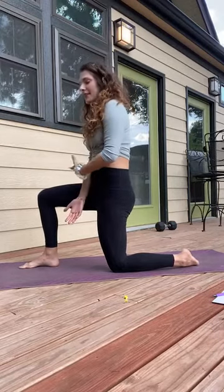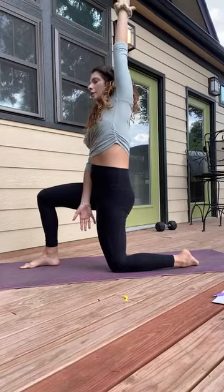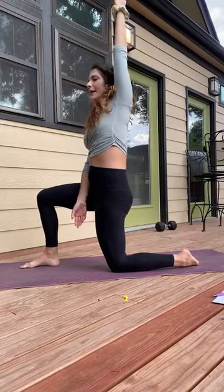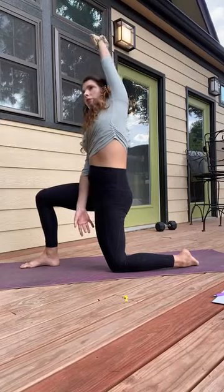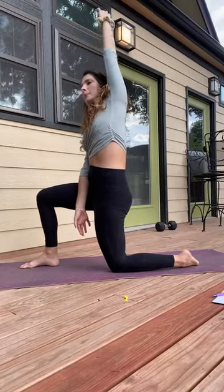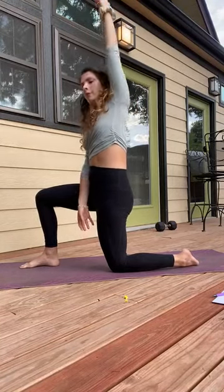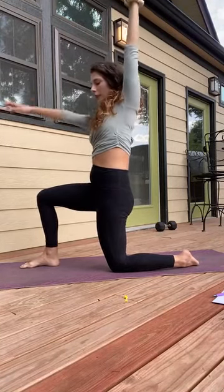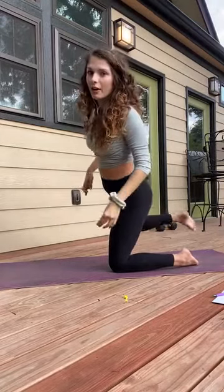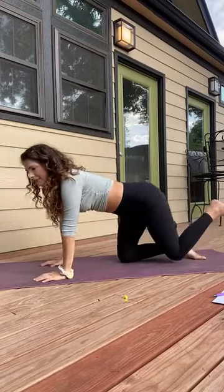And then that left hand's gonna come inside, right arm come up, think about tall spine, and then we're gonna lean over and back. This hand can work a little bit closer to the ground. We're gonna go for 5. Very good. And we're gonna end it on the ground here. So go ahead and lower to the ground.